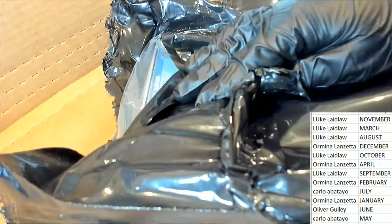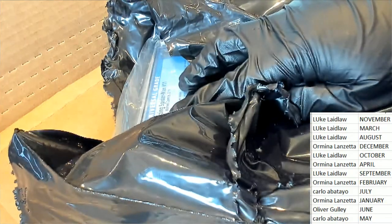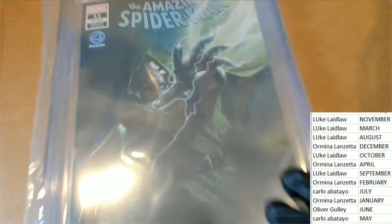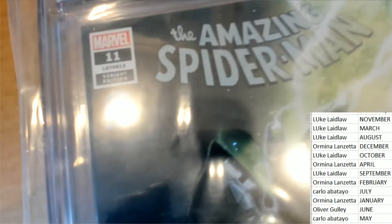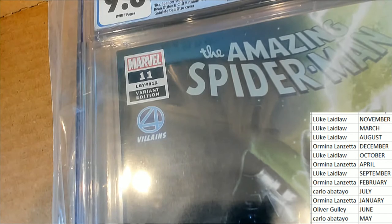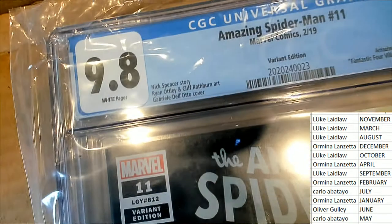It's a graded comic book. It's a Spider-Man. The Amazing Spider-Man. It's a 2019, and it looks to be number 11, variant edition. Oh, this looks like a great hit. Oh, look at the artwork. Wow. Marvel number 11, variant edition.